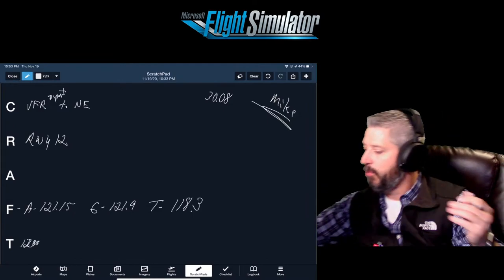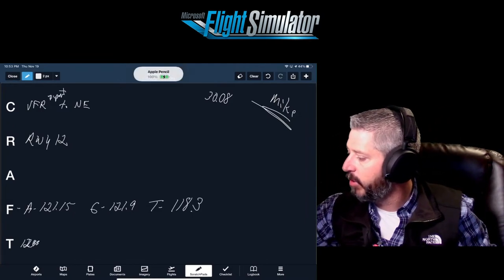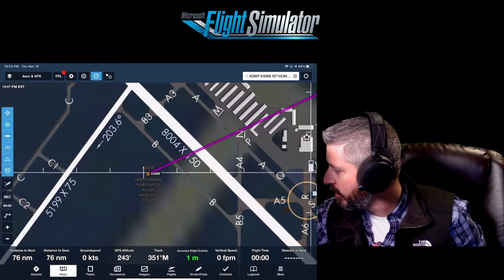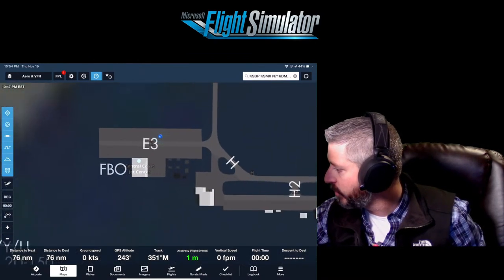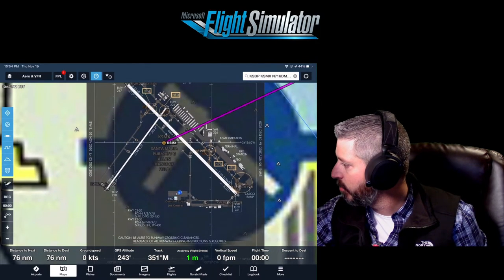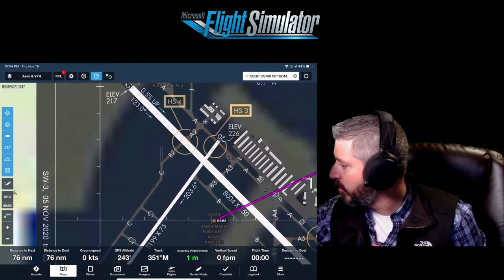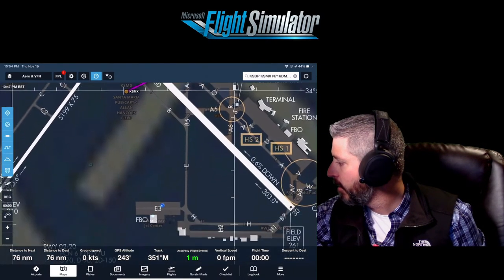All right. So that will give us our, we have information Mike. We're expecting runway 12. So let's take a look at where we're parked. We are parked here. Oh, wait, there we are. We are parked at the FBO, which is the Central Coast Jet Center. And runway 12 is all the way at the other end. So how will we get there? We're going to probably end up on Alpha ramp.